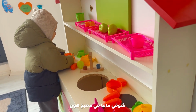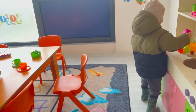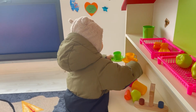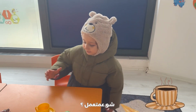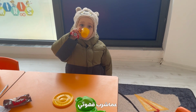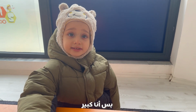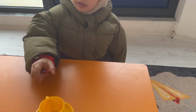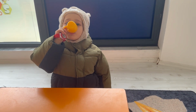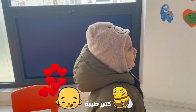For me? Look, they have a kitchen here, Mommy. What are you doing? I think you make coffee. Coffee is not healthy for babies. But I'm a big boy. I can't drink coffee. I'm a big boy. No. Let's pretend. Is it tasty? Yes, it's tasty. So? Tasty. It's so tasty.